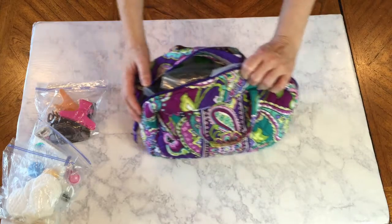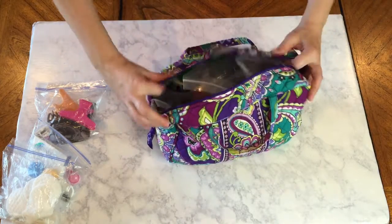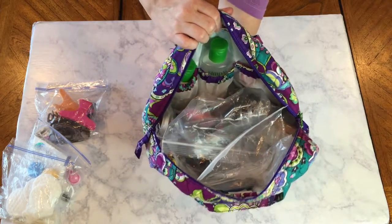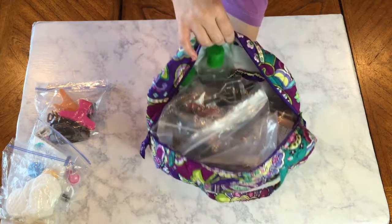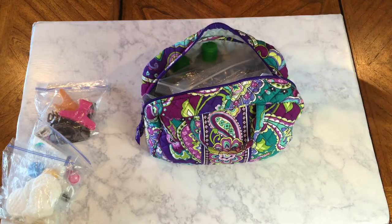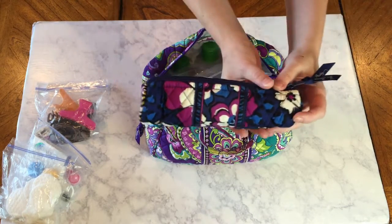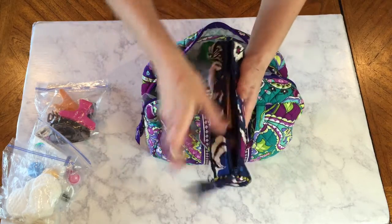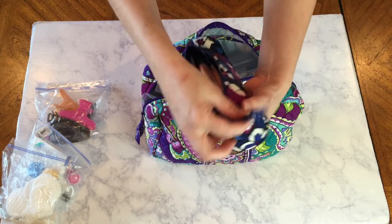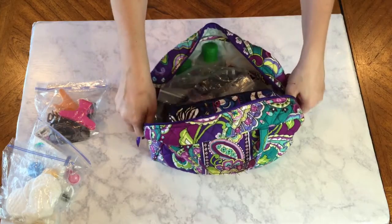Now I do have powder, but that goes in my purse, so that will be on a separate video. So there's all my makeup, and you can see all of my bags. It's organized, but you can't tell it's organized just from this video. Now, in addition to that, I have this little Vera Bradley, I think it's called the roll case. I'll link it below, but it houses all of my makeup brushes. So I keep all of my makeup brushes in here. I will place that inside my cosmetic bag.